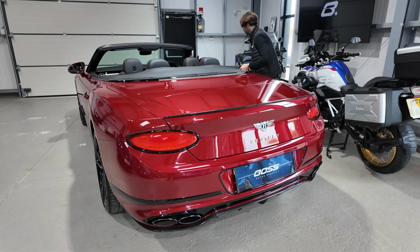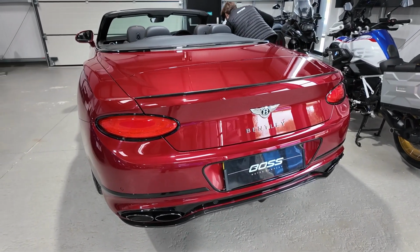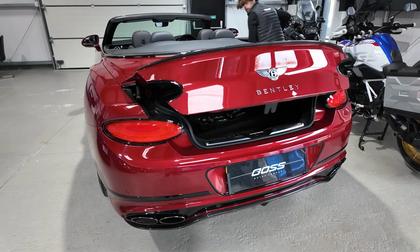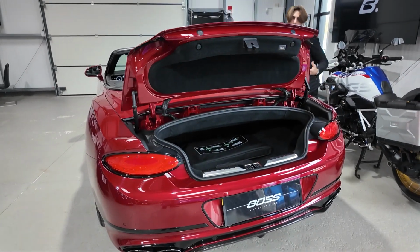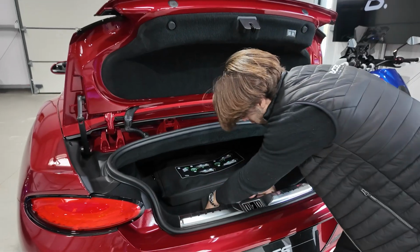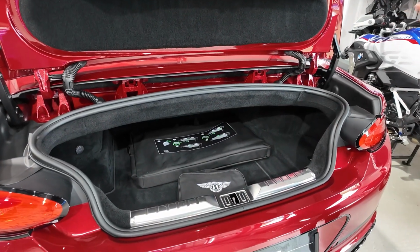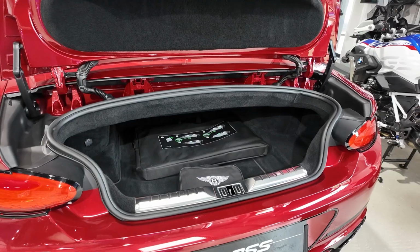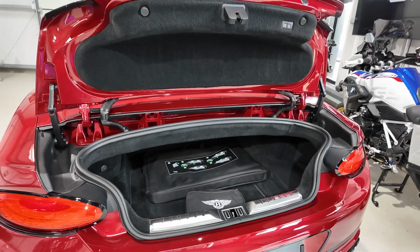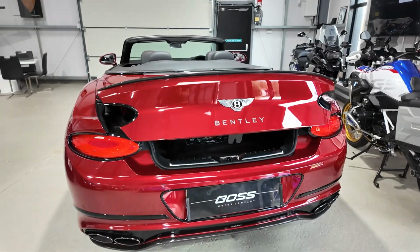I'm just going to open the boot because I believe I would have needed the key to do that. So just bear with me one second. Power tailgate, exactly as you would imagine. In there, we've got the wind deflector. It's original Bentley. Absolutely everything you would imagine for a car done 10,000 miles in the condition that this is. It is honestly probably my favorite Bentley that we've had come through our doors.